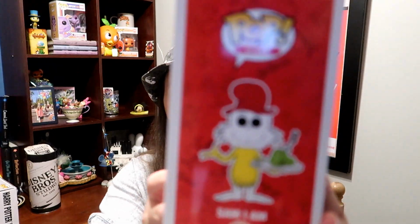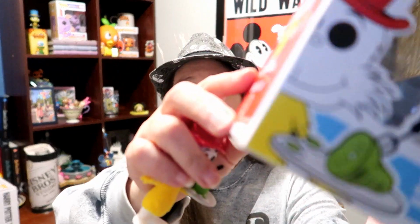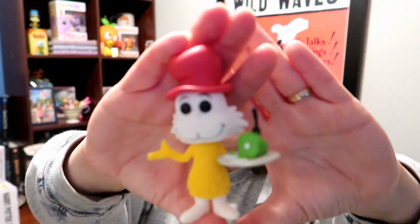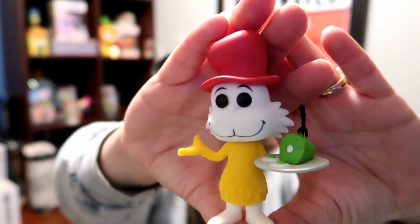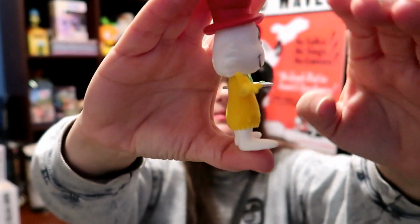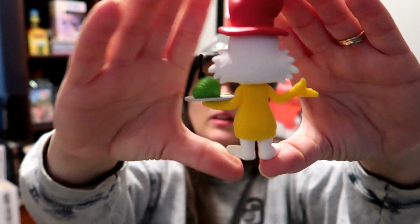So I went a little different route and went with a Pops Books Funko. It's an exclusive Barnes & Noble, and it is Sam I Am. If you look, he's kind of like a little comic. I mean, he's a cartoon. So Sam I Am with that wonderful green ham and the fork in the middle. Just a simplistic and small pop.